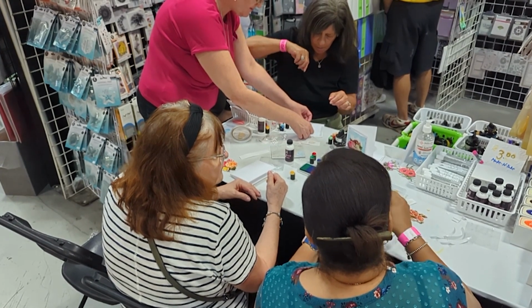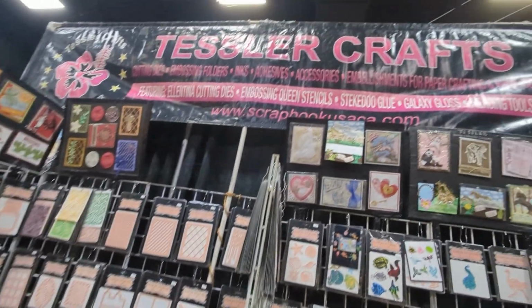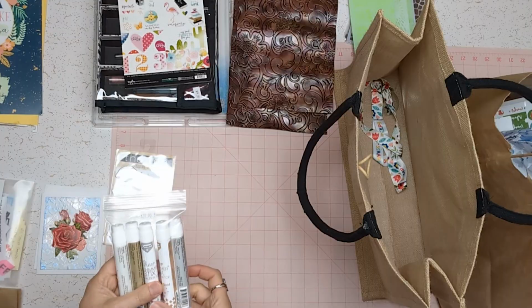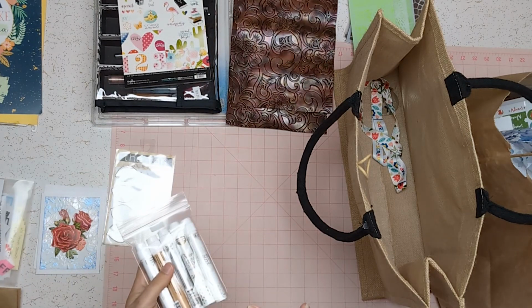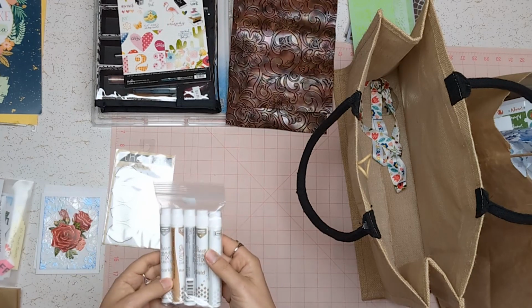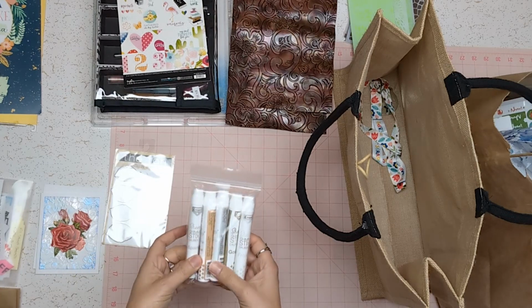I don't know if I have that butterfly. Did a couple of make and takes. I'll have to look at the video to see which company this was. But I fell in love with their sheer shimmer. Say that fast. Sheer shimmer sticks. And they're daubers, little daubers. Puts a little bit of glitter on there, very fine glitter. They're beautiful. Rose gold, frost, gold, silver, and sparkle. That was at the same table where I made the rose.